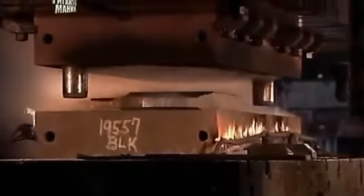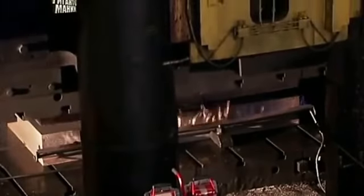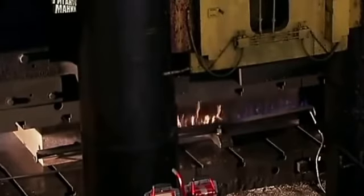A flick of a switch by the operator breathes life into the massive tool. And this forge press can produce a huge force of over 3 million kilograms of pressure. It's all needed because it's up against one of the toughest alloys.